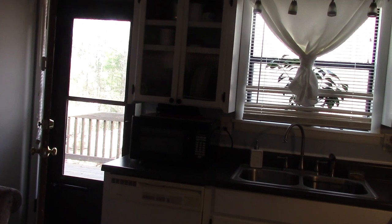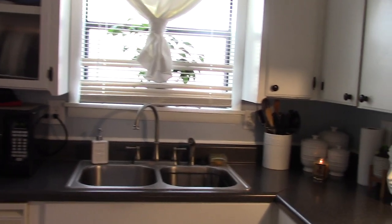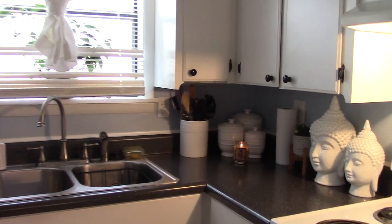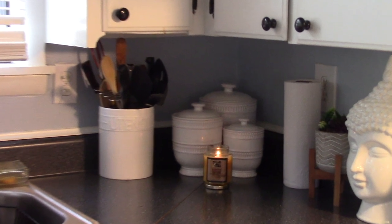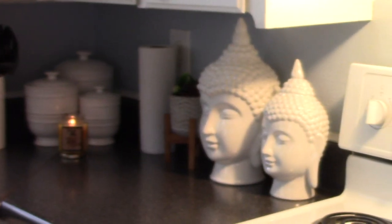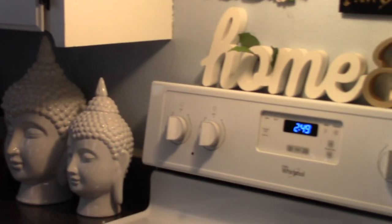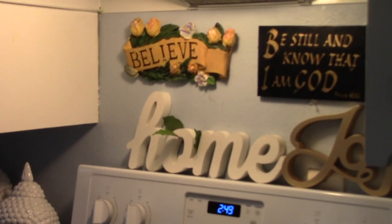And I purchased those two Buddha heads, and I believe I purchased those from HomeGoods, if I'm not mistaken. And then you'll also see that I have just put some counter canisters over to the side in the corner there, just to keep the white theme going. I wanted to go with white as opposed to any other color, just so it can bounce off of that black faux granite countertops.